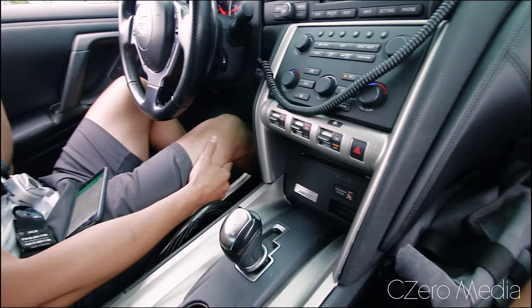Quick. So that's map 1. That's around 800. Holy shit, okay. Boost kicks in around 4500 RPM.